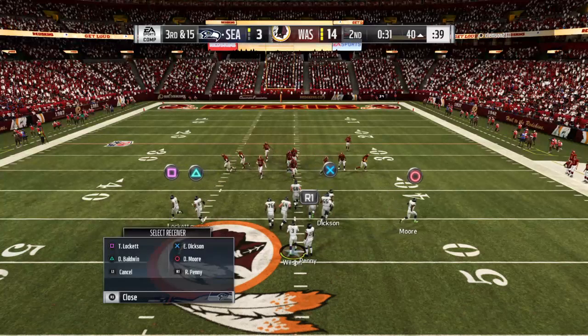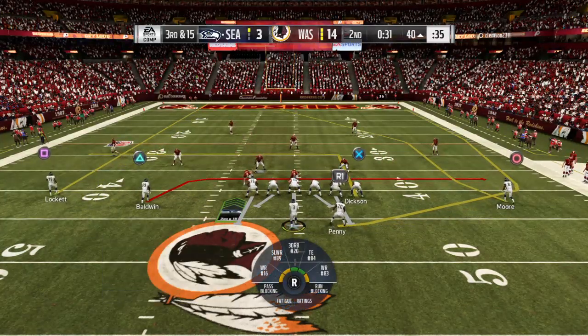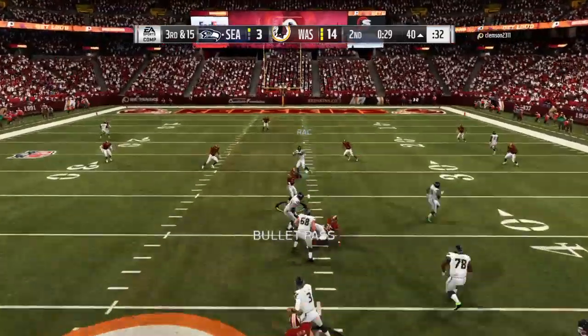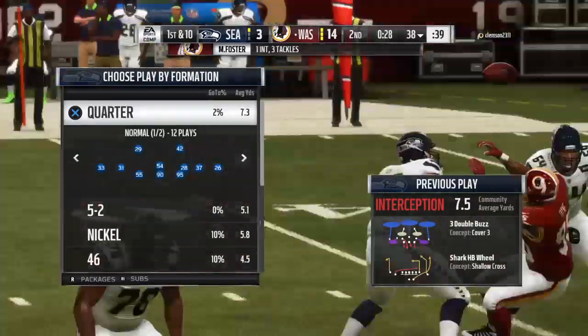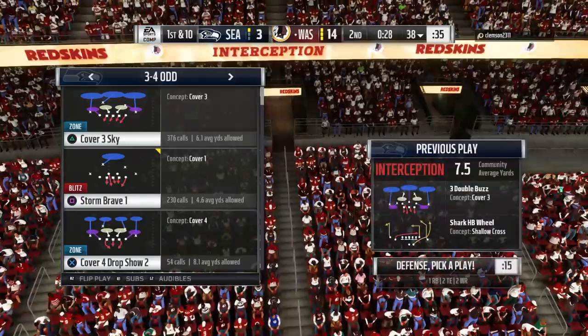Wilson and the Seahawks looking for something big following the sack. It's 3rd and long here. Out of the gun, here's Wilson. Into heavy traffic, and it's intercepted. Picked off around the 37. And they have possession, and they have it at the 38-yard line.